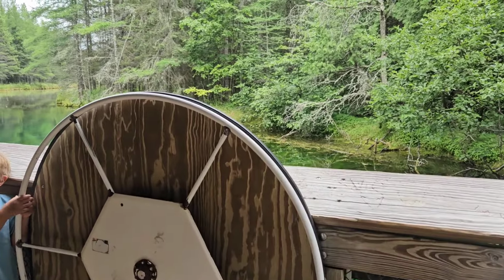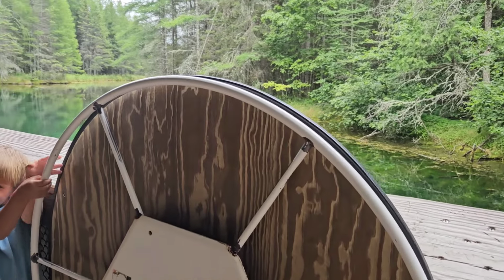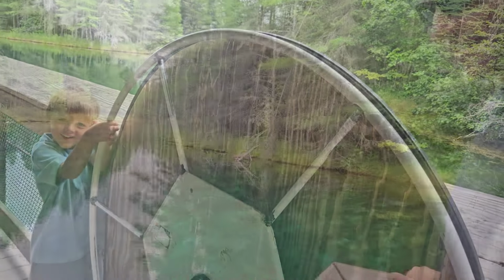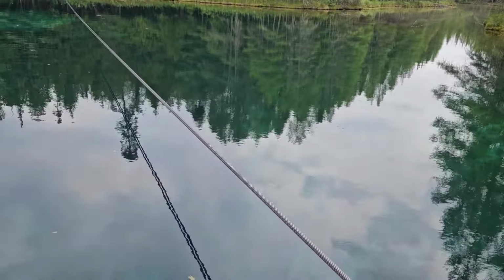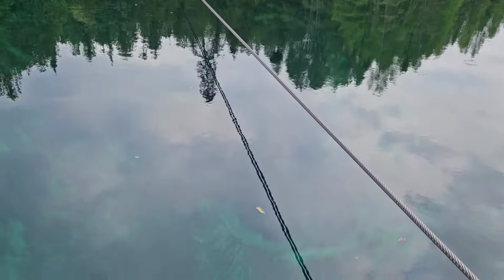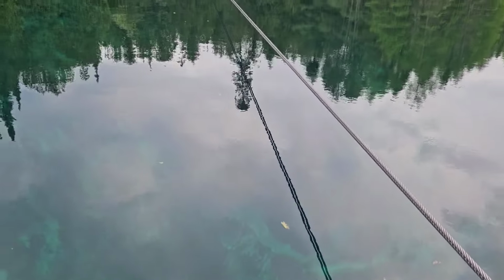Are you going to be our pilot, our captain, and steer the ship? Awesome! So we finally got on the raft. How long do you reckon we waited? Half an hour? 40 minutes maybe? Just on 40 minutes. So look how clear this is.